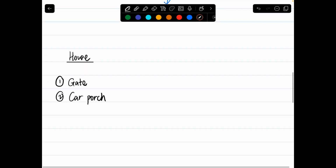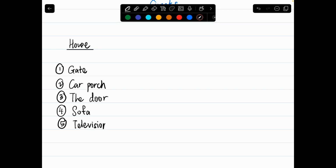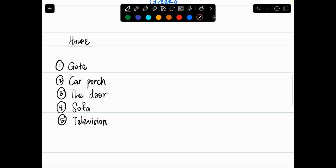Then after that, you see the door that leads you inside your house. Then after entering through the door, what you will see will be your living room. But let's not put living room, let's put what can you find in the living room. So for example, you see the sofa. And then after that, you see the television. And let's stop right there. Of course, you can make it much longer, but I'm going to explain to you how it works.